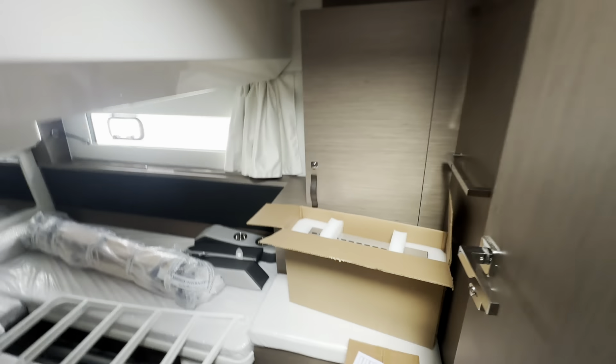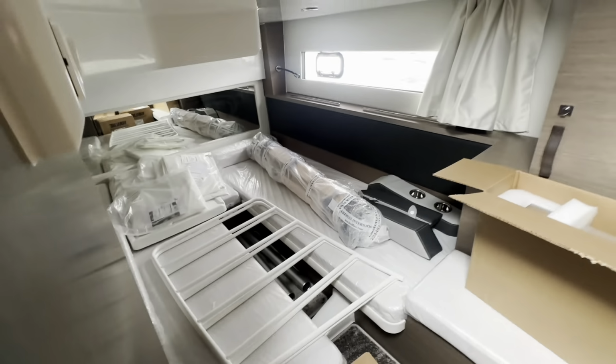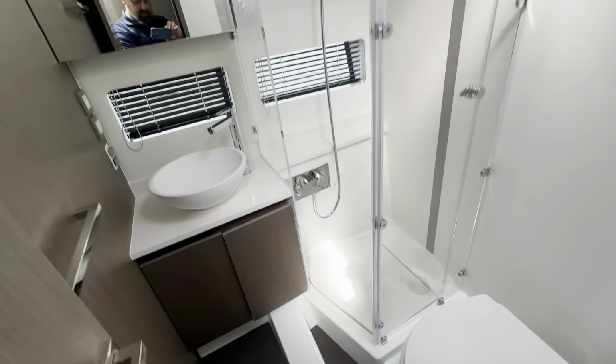We've got a cabin down here to starboard. It's a large twin, and then, sorry, that's the port, this is the starboard. And a large twin in here as well. You can see the infill on that one. This is a viewing at 25 knots.